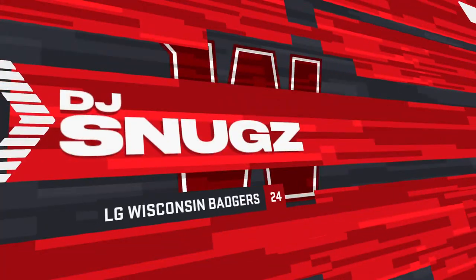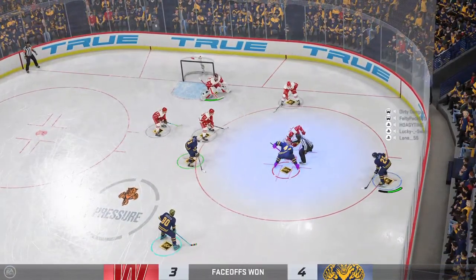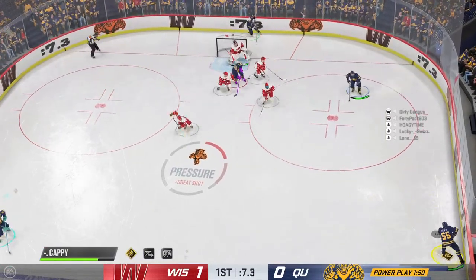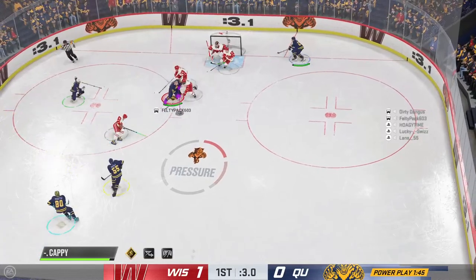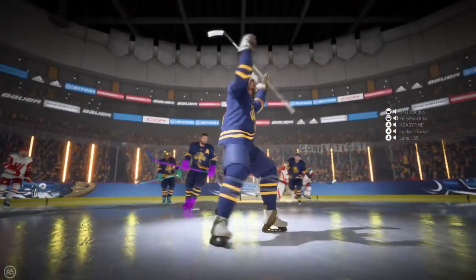Up by one and you take a penalty, applying some pressure to the PK unit here as the power play has an opportunity to get the equalizer. Connecticut's won the faceoff. Unloads a shot! He was totally locked in on that play. Can't get it to go. Here's a blast! Scores! And the power play works to perfection as they've tied it up.